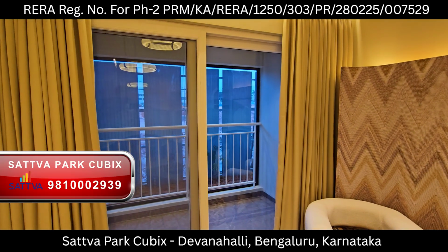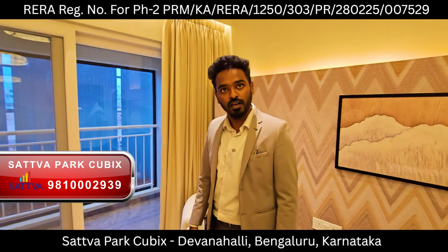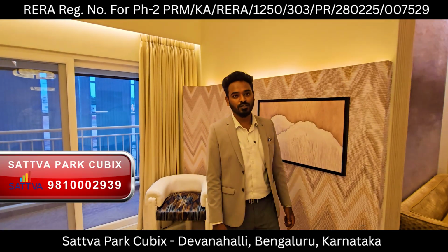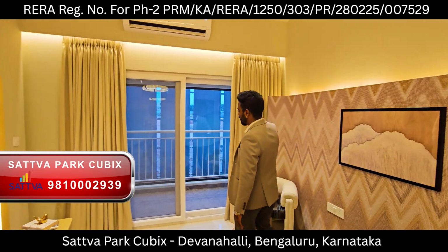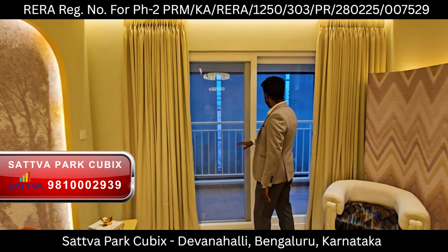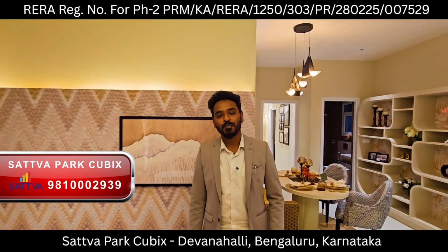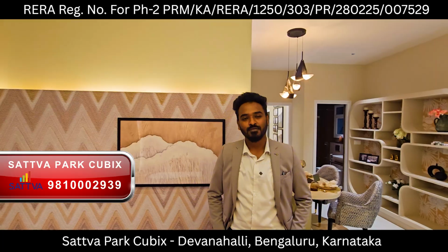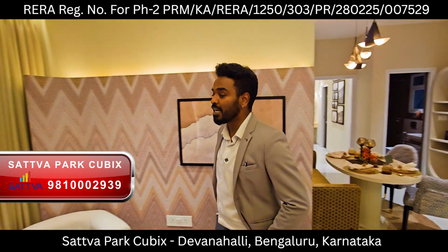Do we get mosquito mesh in phase 2 also? It was there in phase 1 also. So in phase 2 also you get mosquito mesh, different glasses, sliding windows and a balcony, and we have a total of 3 balconies in this. I remember in phase 1, when I was doing that review and we went to the balcony, the water pipelines were exposed. Is it the same this time? It will not be there.